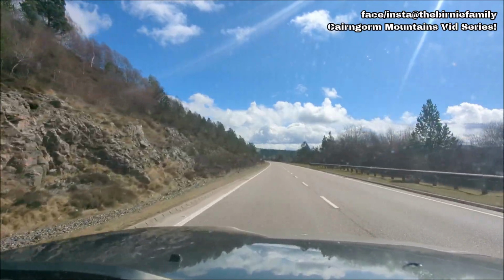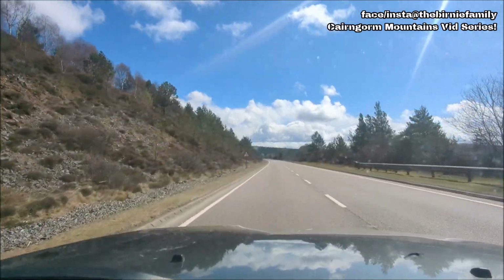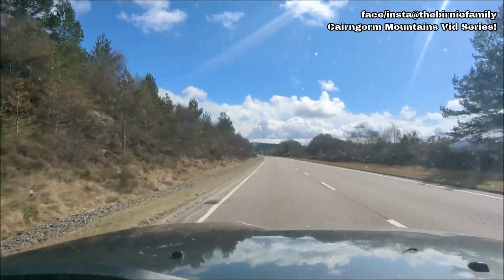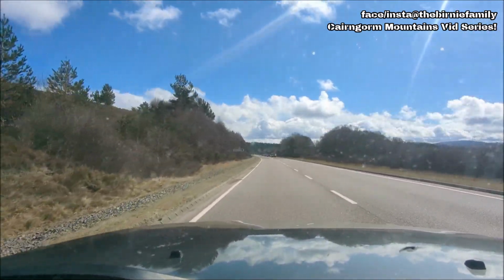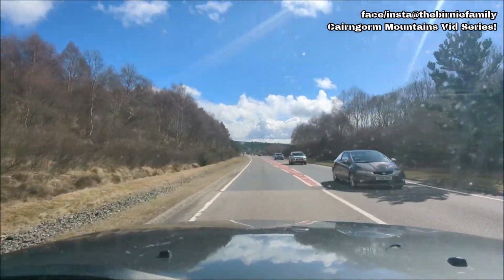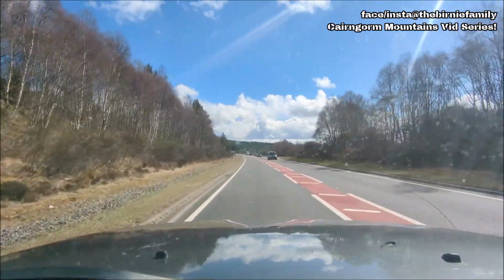Yeah, because the tractor does about 30 miles an hour, that's us back up to 50. We've got a bit of a queue of cars behind us, but we should be coming onto the dual carriageway shortly, and they can all overtake us.